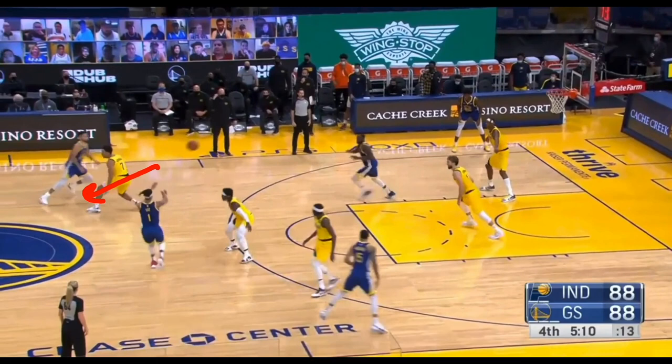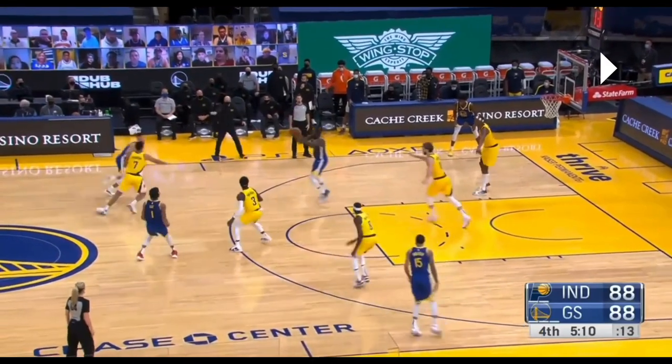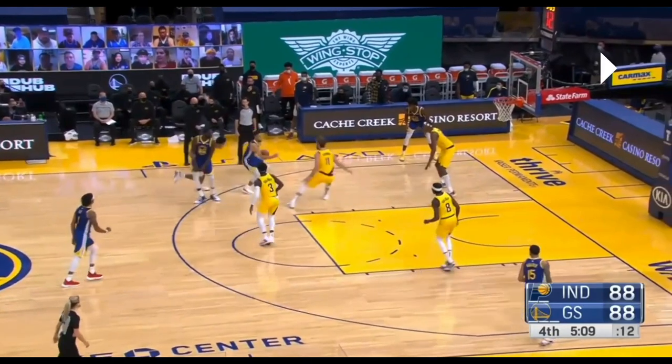Damian Lee looks like he's passing to the bench, but they all know what they're doing. Draymond is stepping up here to get the ball, and Steph is going to cut behind and get the handoff from Draymond. So it's a little relay. Beautiful. It turns into an instant dribble handoff, and Steph has a little bit of room to pull up for the long two.